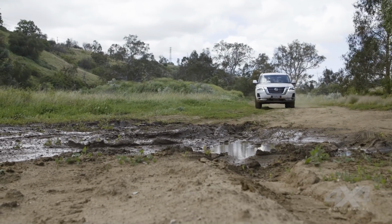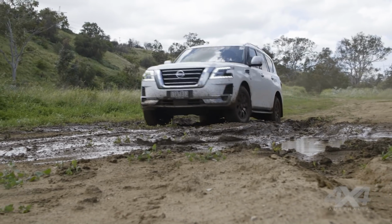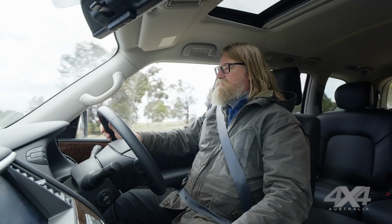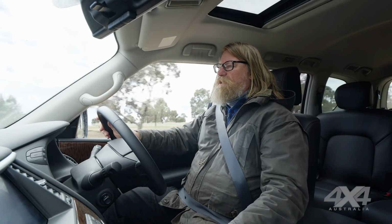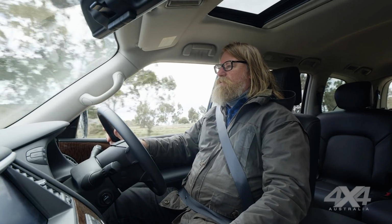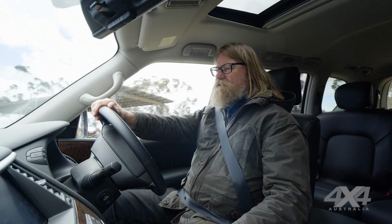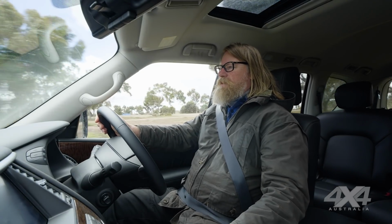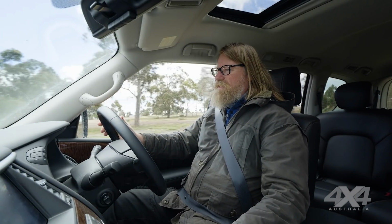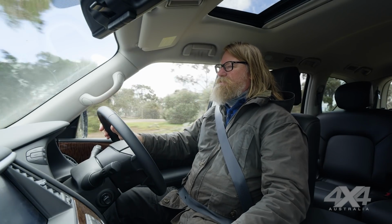I really worry about the future of Patrol, whether Nissan is going to be able to bring out a new model of this car. As I say, it's 10 years old now. It took Toyota 14 years to bring out a new LandCruiser. Will Nissan have the resources and the finances to bring out a new car? An all-new Patrol is yet to be seen.